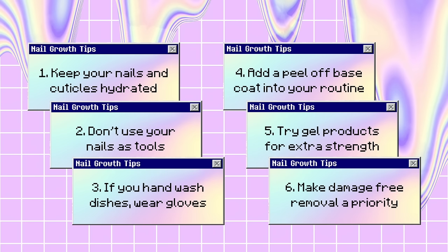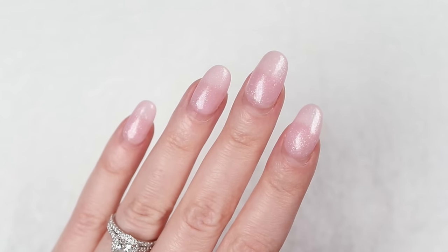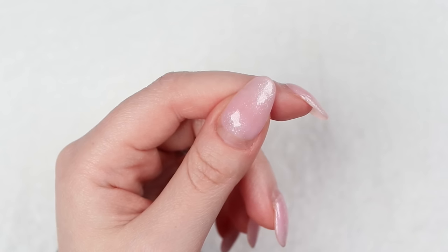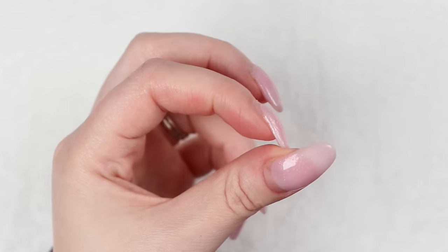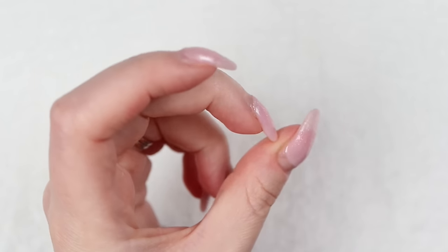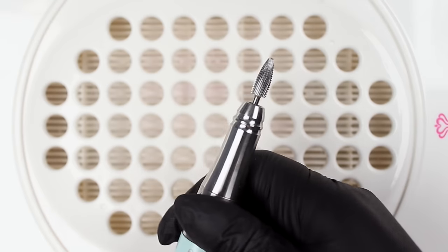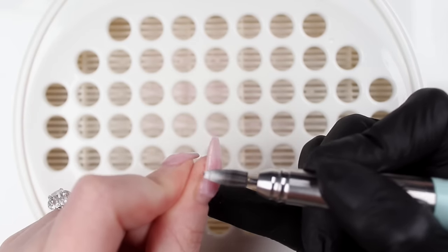Treat your nails with care and take your time when removing anything. I've had this set on for about 2.5 weeks, and as you can see, I got quite a bit of growth during that time, and my nails are nice and strong. So we're kind of working backwards today because I have to remove my current set and start over. The first thing I do when I'm removing anything is I file off as much of the product on the surface of my nails that I'm comfortable with using an e-file.